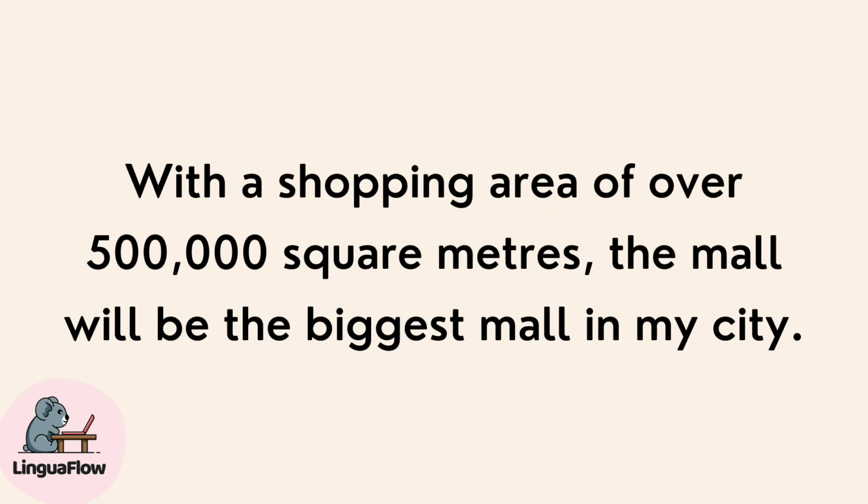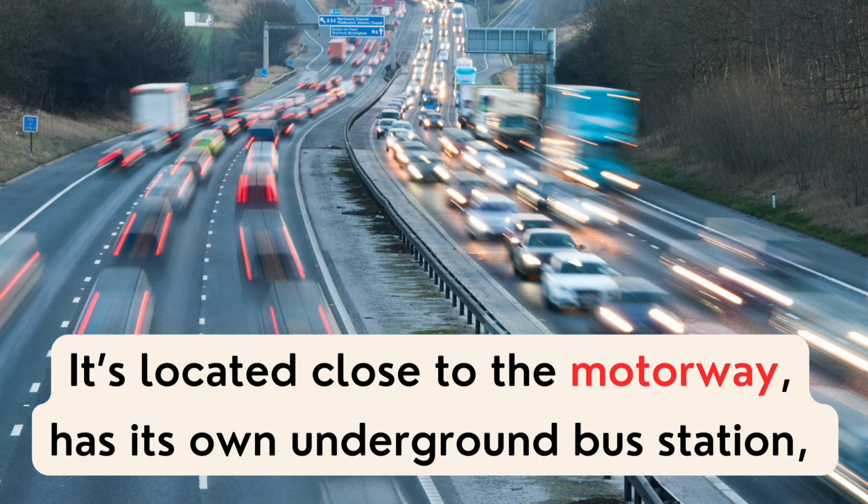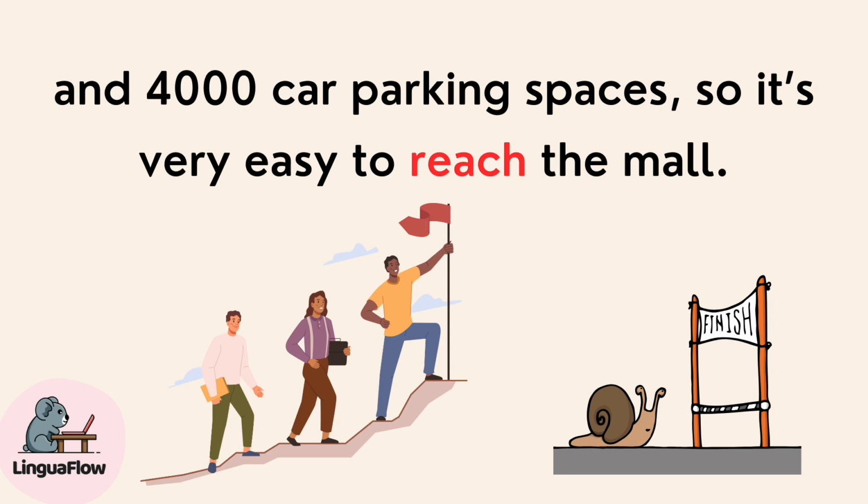With a shopping area of over 500,000 square meters, the mall will be the biggest mall in my city. It's located close to the motorway, has its own underground bus station, and 4,000 car parking spaces, so it's very easy to reach the mall.